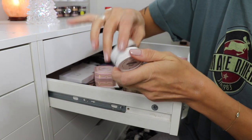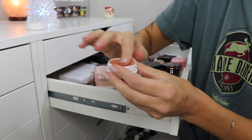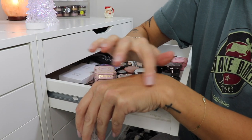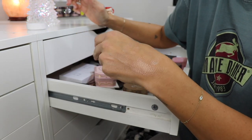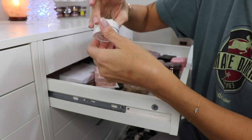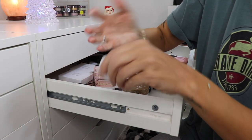Parasol. This used to be one of my favorites. I mean, you can see, I used to wear this thing all the time. It's just so pretty. Are you kidding me? Oh, my stars. I'm keeping it, and I'm probably getting it out to wear.